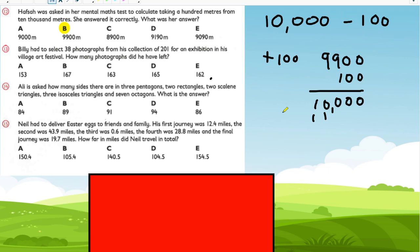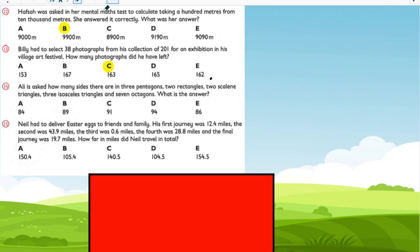Billy had to select 38 photographs from his collection of 201 for an exhibition in his village art festival. How many photographs did he have left? Well, that's a subtraction one. I will just show you how that would look as a method. So we get 201, and we're going to subtract 63. Sorry, no, we're not. We're going to subtract 38. Sorry, I've got the answer in my head. We subtract 38.